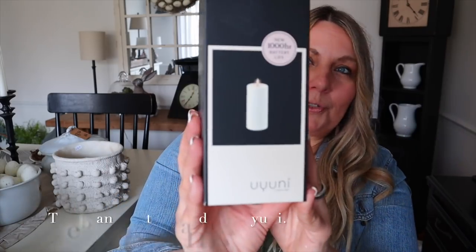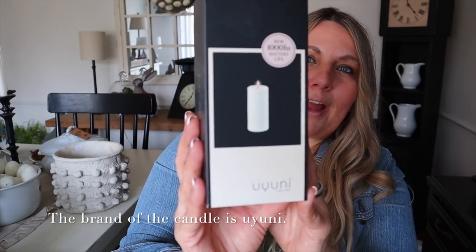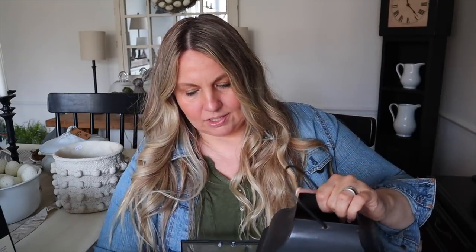So I had a set of these that I got over the Christmas. I bought a set of these at Tattered Tulip, $24.95. And they have a remote too. Let me actually go grab one of the ones that I have working right now in my kitchen so you can see how nice they are. Okay, so I have them in my lanterns in my kitchen. So I'm gonna just take one of them out so you can see.